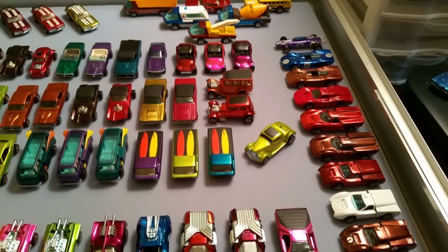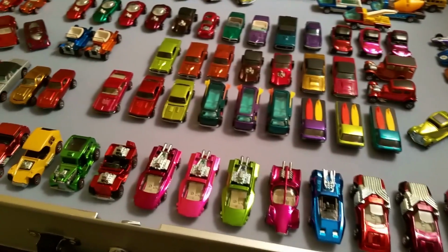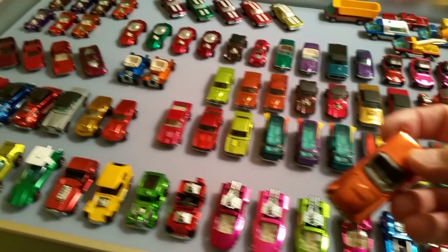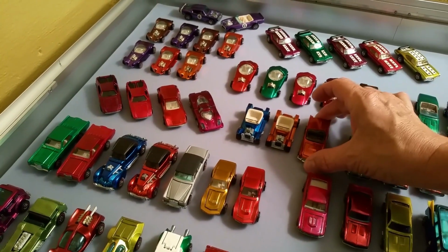I'm going to put it kind of cattywampus right here just for now. And let's see, I don't have any more. What do I got? A '57 T-Bird in orange. Where are we going to put that? I can put it here next to the Hot Heap. Looks pretty good. That looks pretty good with the Hot Heap.